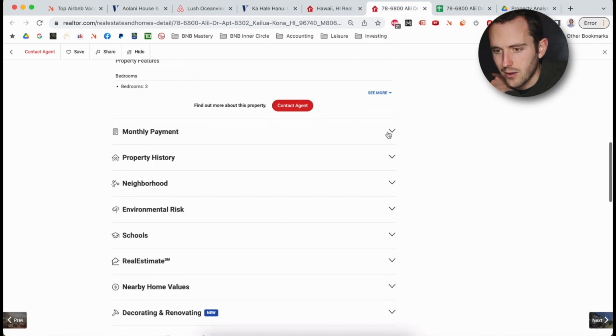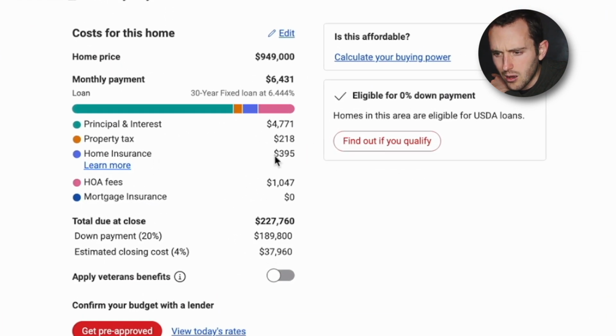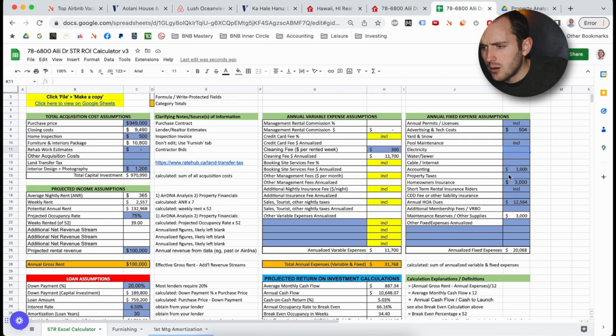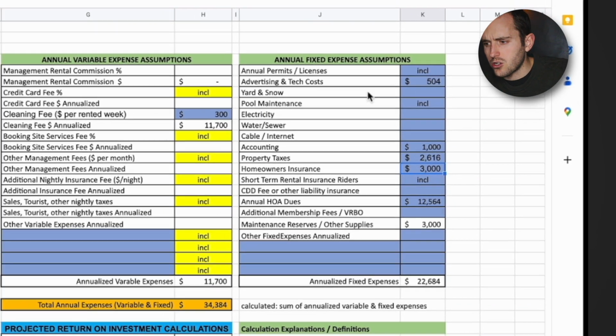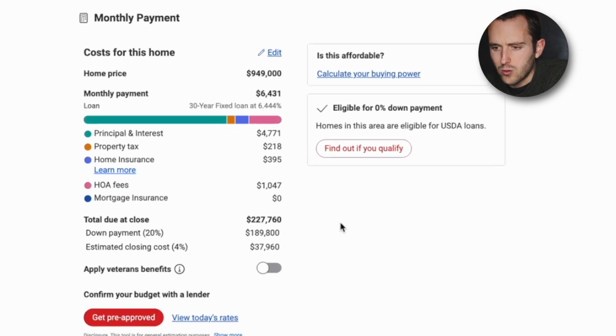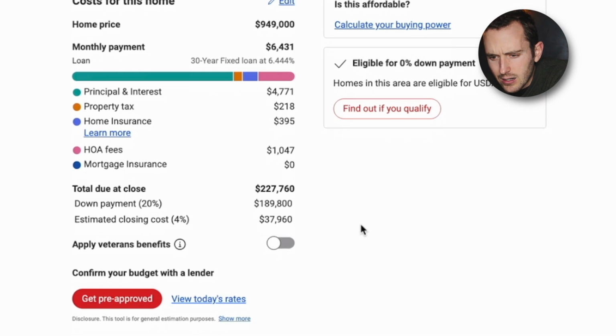You're still paying $12,000 a year in HOA dues. So. Yeah, and then HOA fees. They've got it separated out here as well. Home insurance, property taxes, $218 a month. So let's plug that in. Property taxes equals 218 times 12. Again, you'd want to just double check that with the listing agent during your due diligence period before you actually submit a firm offer. Let's see here.